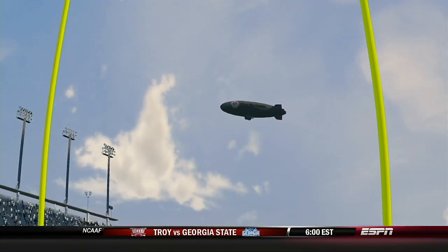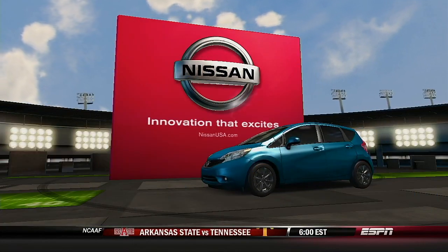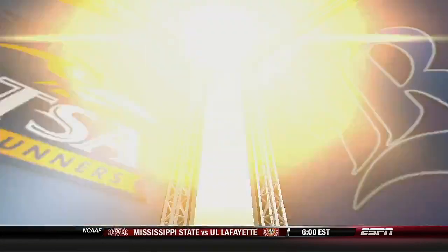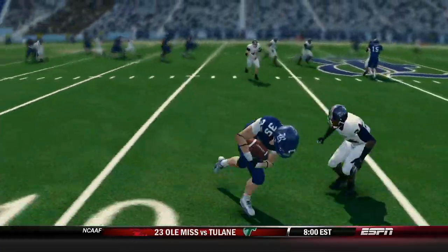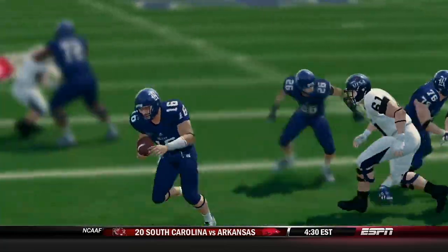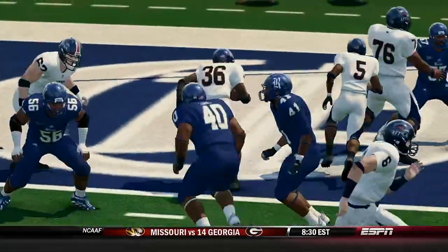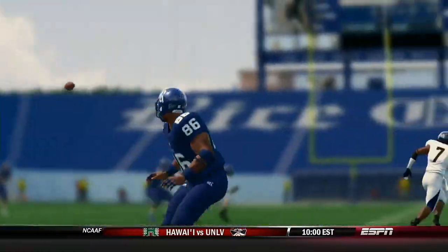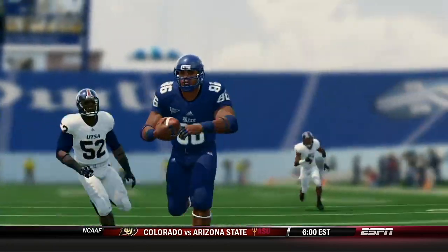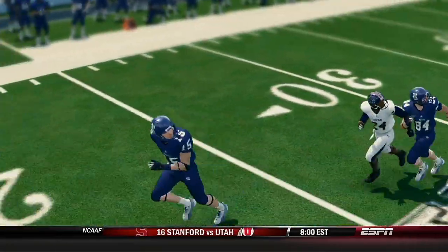We played 30 minutes. Glad to have you with us on the EA Sports NCAA Football 14 Halftime Show presented by Nissan. Innovation that excites. David Pollack and I here in the studio to break down everything that just happened in your game. What a terrific first half. This is everything we anticipated this game being. And we're going to be riveted to this game, I feel like, David, in the second half, anticipating a terrific finish. It's fun. It's living up to the hype every single time.